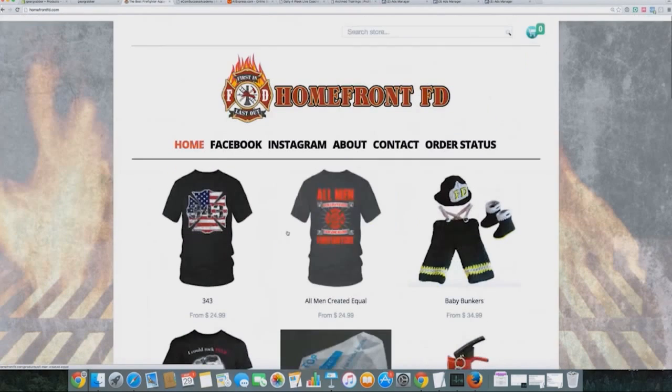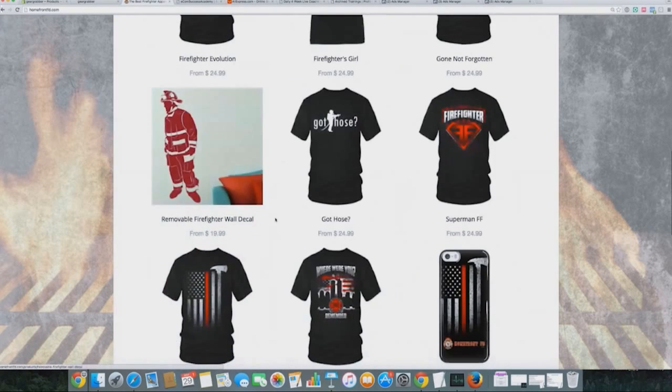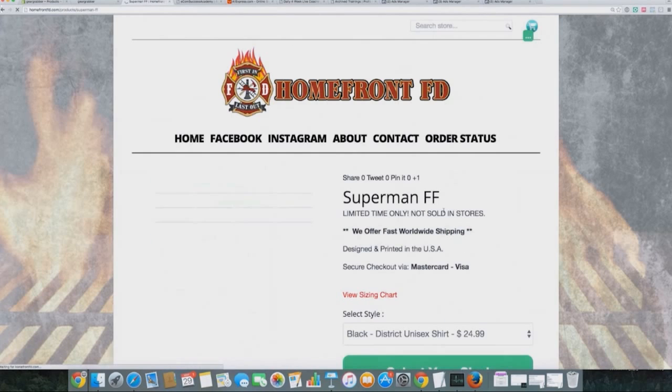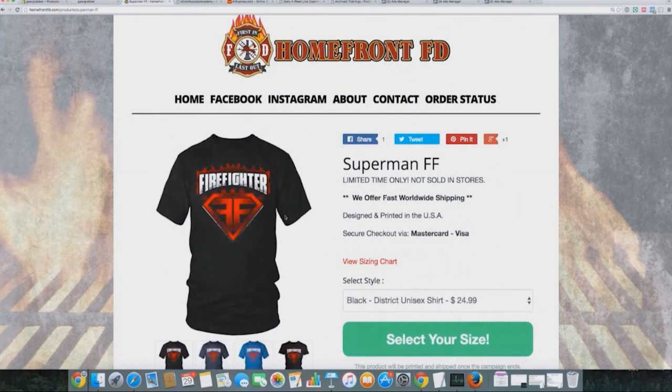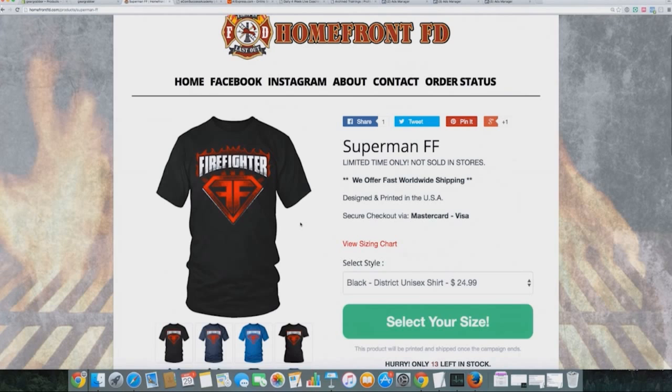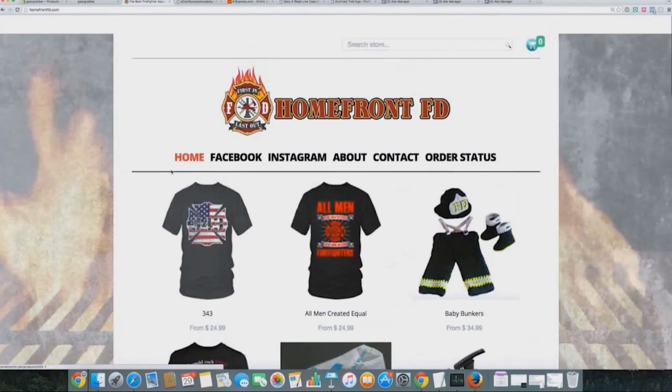But it's simple, right? It's Homefront FD. Obviously, they only sell firefighter stuff. So he's got a couple of firefighter T-shirts, which, by the way, you can have a shirt just like this, completely customized, up and running on your store in less than 5 minutes. You never see it, you never touch it, you never ship it, you don't have to pay for it up front. Literally, it's published to your Shopify store. You can custom design it very easily and then start selling it. And a company here in the United States of America will ship it out for you and only charge you after somebody's made the purchase. So that's really, really cool. But this is a niche store. It's quite simple, just firefighter stuff.